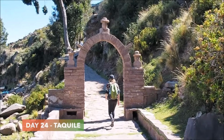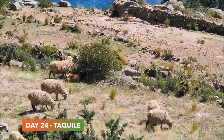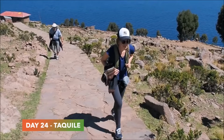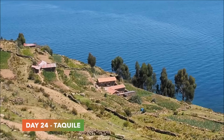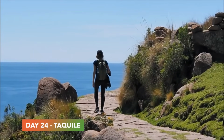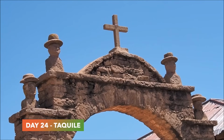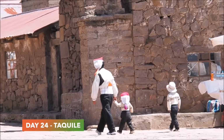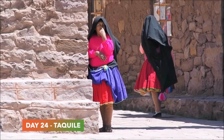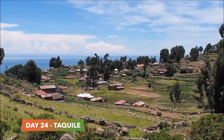So day 24, you're going to continue with this 2-day boat tour of Lake Titicaca. And the next island that you're going to visit is called Taquile. Now, Taquile is known for their hand-woven textiles, particularly knitting. And what is interesting is that this is done by the men. It is not the women who knit, it is the men. That is their job in this community.